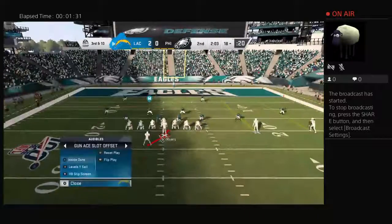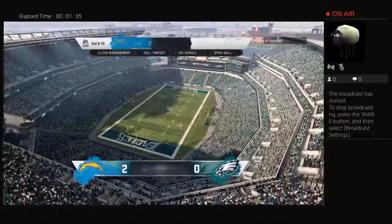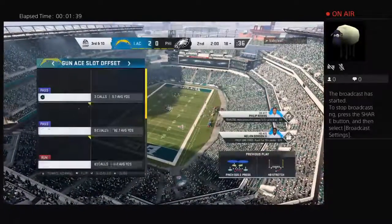Set 180. Set 180. Orange ball 4. 2 minutes remaining in this first half of football. Switch.